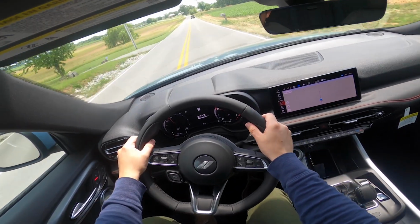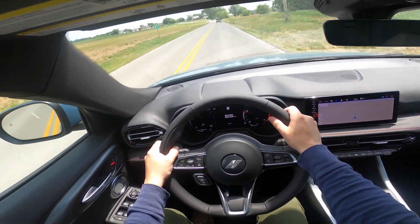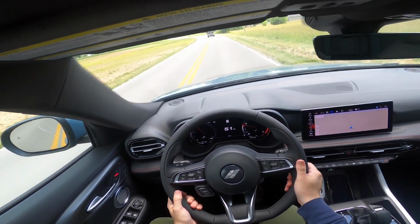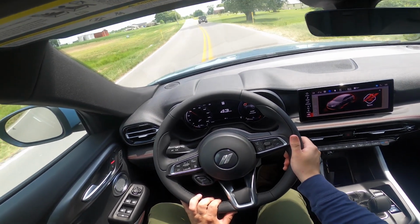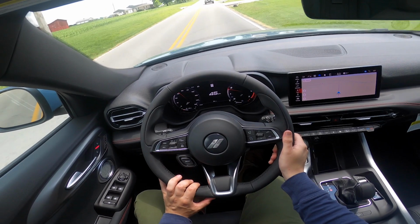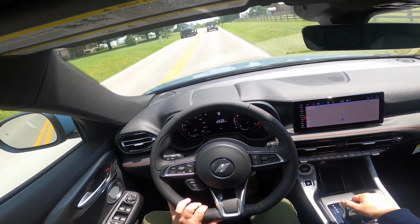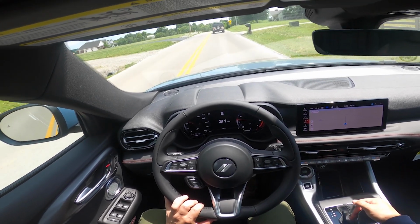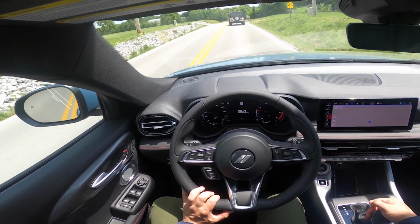It does handle pretty well. It's got tight suspension. Steering wheel's pretty tight. And of course, a lot of those are going to change now that we've got our sport mode selected. It's going to change your shift points, tighten up your steering maybe just a little bit, and give you maybe a little bit more in terms of an exhaust sound.